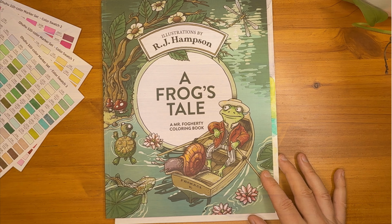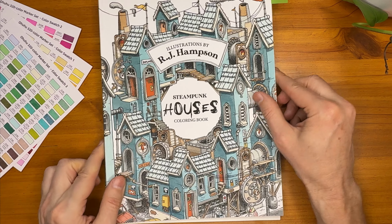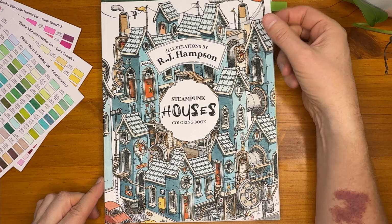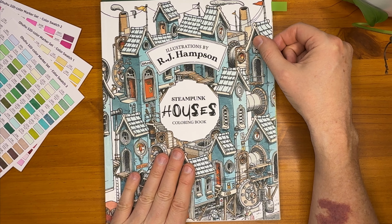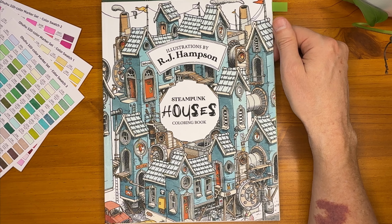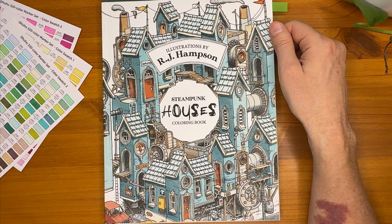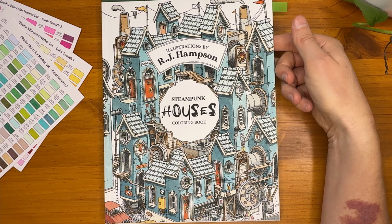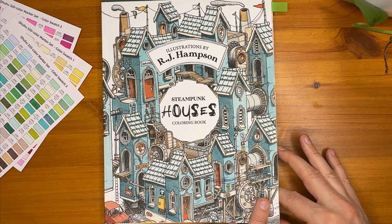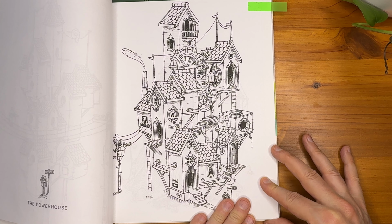All right, let us have a look at the other things we'll be colouring. I'm going to be colouring from Steampunk Houses, doing a bit of a steampunk vibe maybe this month. This was my first steampunk house. 5 years ago, I released Steampunk Houses, and I'm doing Steampunk Revival as a celebration of the first release of my first colouring book, and as a way to say thank you to all you guys for your support. I'm looking forward to giving it back in Steampunk Revival, but this is Steampunk Houses, and I'm going to colour in the powerhouse.